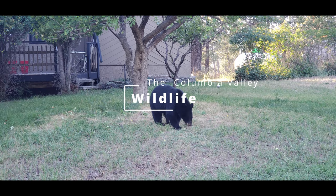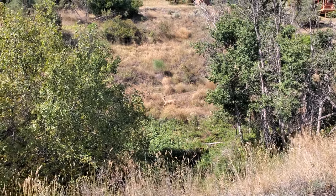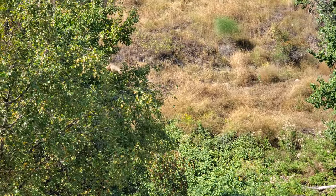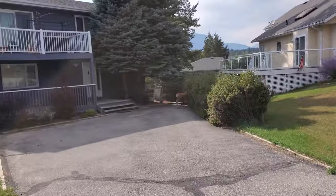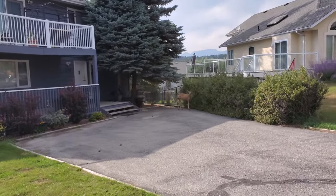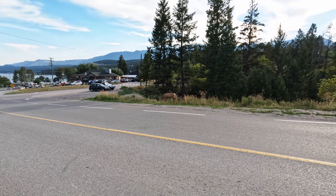Animals of Columbia Valley. Deer roaming everywhere: parks, front yards, side roads and streets.